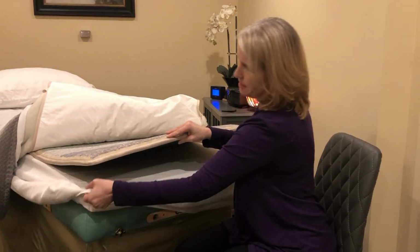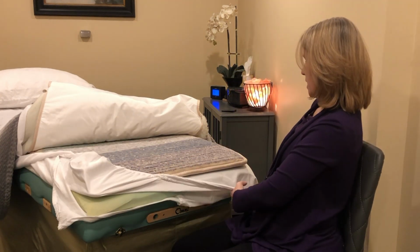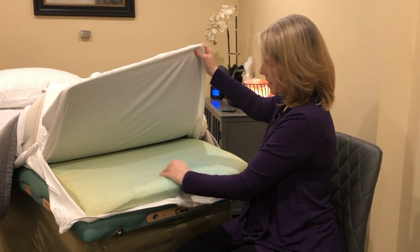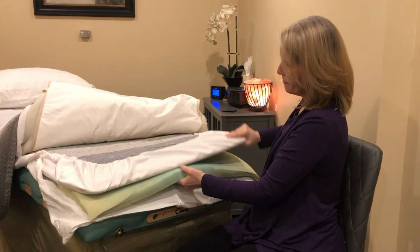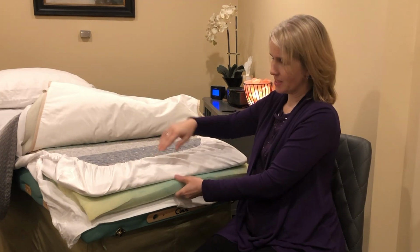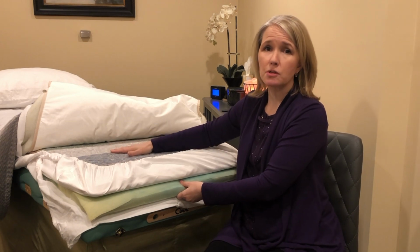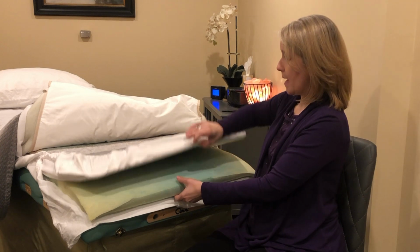If I lift this up, you'll see that we've got another fitted sheet there, again just to hold all the things in place. And then underneath that, I have this memory foam. The memory foam can't go on top of the mat because it would block too much of the therapeutic benefits of the mat. So I have that underneath.